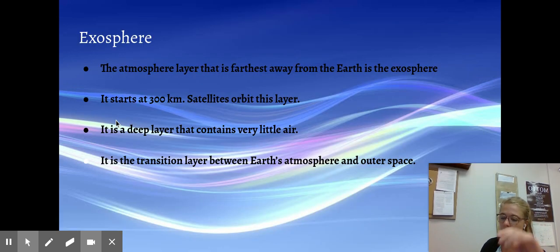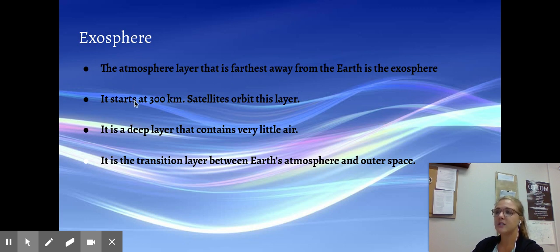The last layer is the fifth layer. Some diagrams will include this layer, some won't, but this is what we call the exosphere. As I mentioned earlier, the easiest way to remember this is that this is the last layer as you're exiting the atmosphere. It's the last one, the exosphere. This is the atmosphere layer that is the farthest away from the Earth. It starts at 300 kilometers and then goes out until the end of the atmosphere.